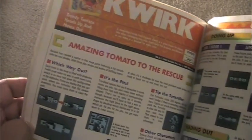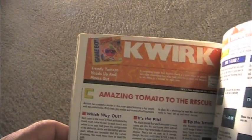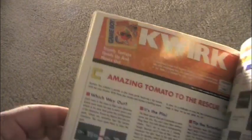Qix. Oh, I remember this game too. Yeah, I don't have this game, but I remember it for sure. I always remember it like a tomato guy or something like that. It's weird.